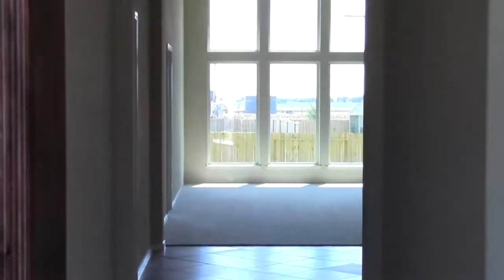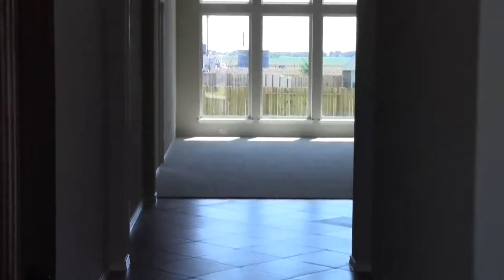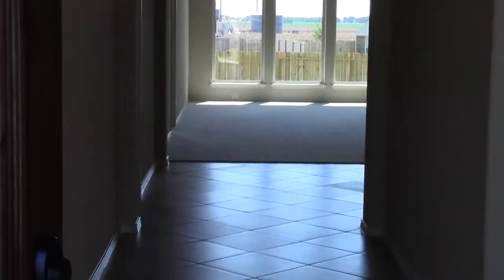Tile entry, coffered ceiling, high ceilings with the recessed lights, direct view into the partial of the living area with the floor to ceiling windows. And then immediately to your right is the dining area. And so painted with neutral colors with the off-white light.